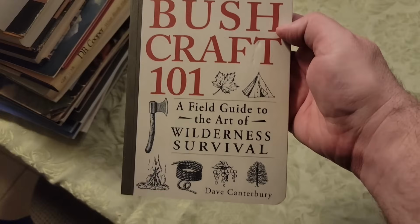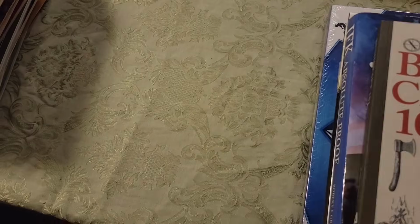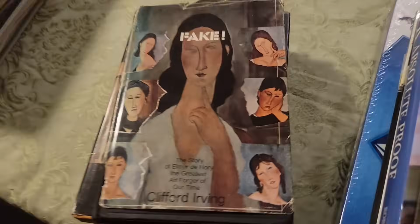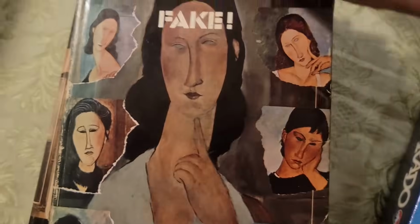Bushcraft 101, a field guide to the art of wilderness survival. And a random notepad. D.B. Cooper and the FBI. Adventures in Western Art. Fake. Now that was a big one, by Clifford Irving. You guys may know the Forrest Fenn rabbit hole. A little beat up, but you know, it is what it is.